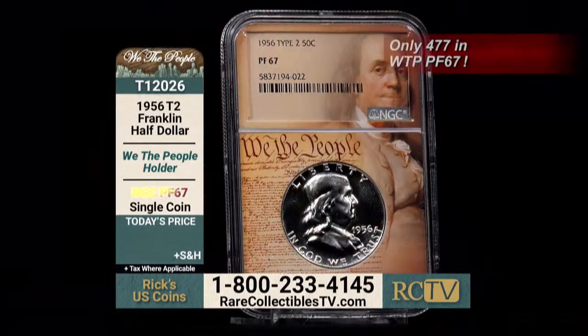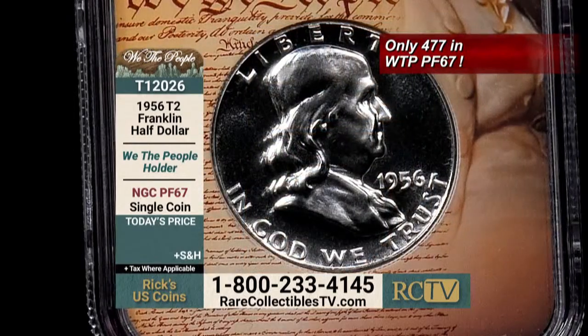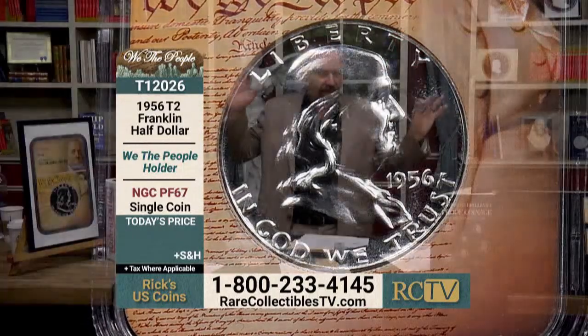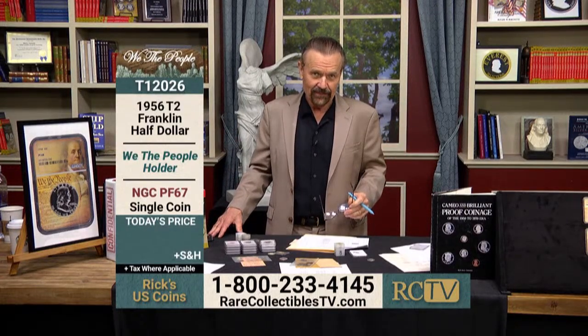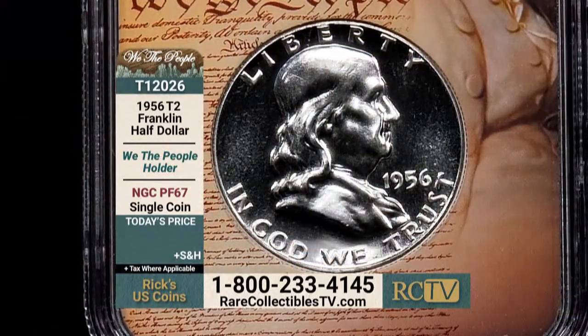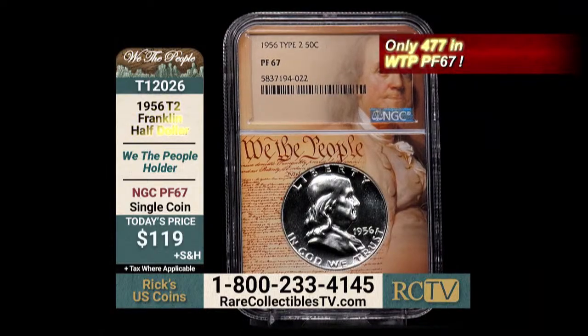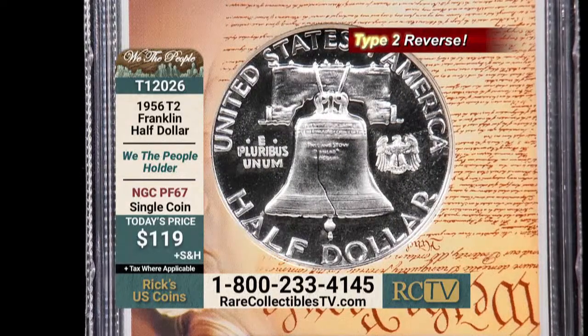Now, these Proof 67s I have for you today, folks, again, so important. The prices for these coins are not based on what the market will bear. They're based on my cost. I've specialized in these coins for just about 40 years. I get some opportunities to get some phenomenal Franklins at some great prices. And I get to pass it on to you today. Now, you saw what dealers are offering these coins in 66 and 67 grades for. If you want the 67s, starting with the 1956, it's only $119. Not $260 or $175, $119.